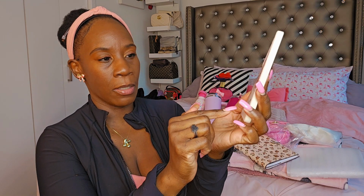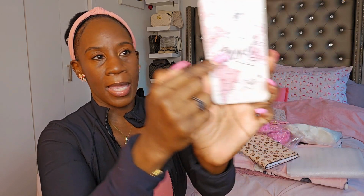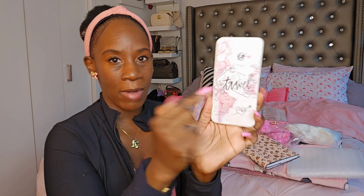And then this one says travel because I plan on traveling, and I just think this is good inspiration. It has Brazil on it, the North Atlantic Ocean, and some postcards. And yeah, it's pink. It's super cute, and it says travel right here. I got it for my cell phone.